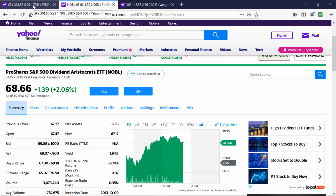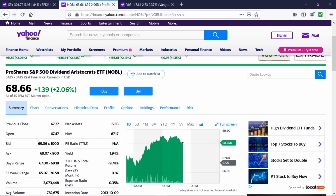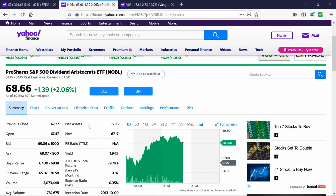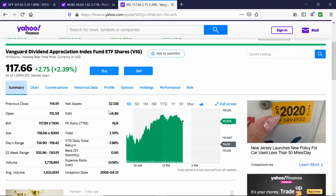Now, as I said in our last video, we're using the SPY, the S&P 500 ETF, as our baseline. So here we have a yield of 1 and 3/4%. Here, with this ETF, it's higher. We're closer to 2%. With the Vanguard fund, we're actually a little lower at 1.7%. Okay?